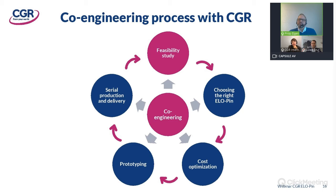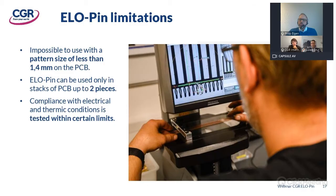Thank you, Philip. And what are the limitations for the ELO-Pin technology that can be encountered in the automotive industry? To be honest, and this is an important question, because we are always open with our customers, we are not selling unicorns, but we are selling good solutions. So, we have to say the limitations of the ELO-Pins are a few.